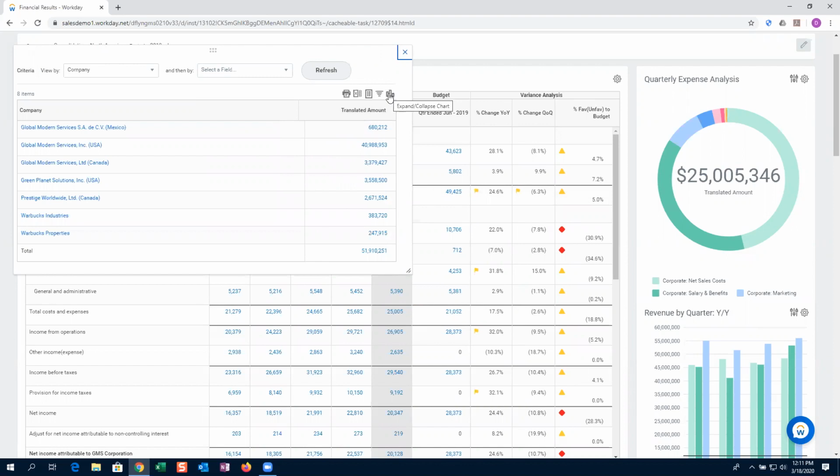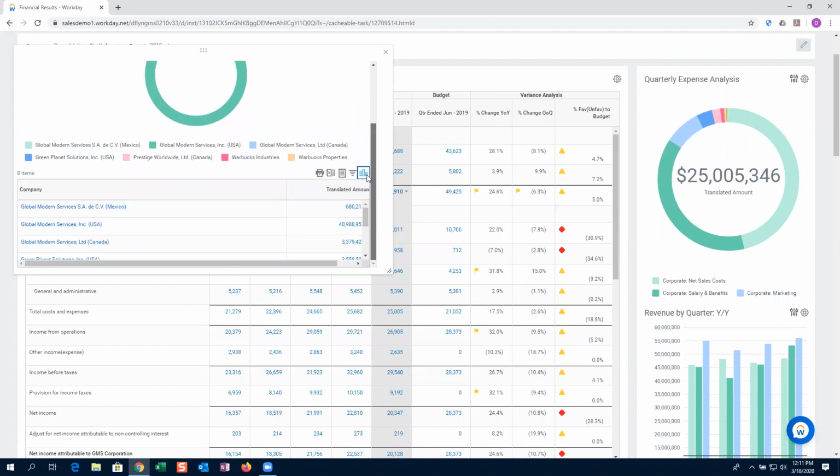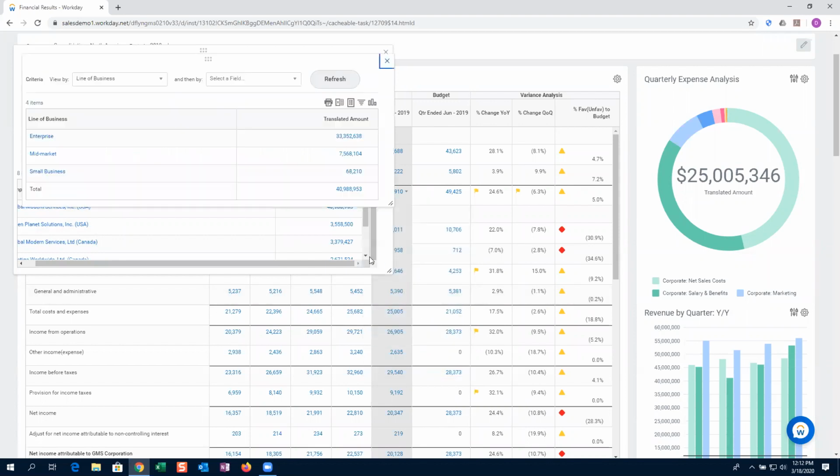Now she could see global consolidated financials, she can perform analytics here as well, and then she can sort and drill into any one of these individual figures, and we can further analyze the revenue. So in this case, if she wanted to look at simply the US-based revenue and break that down by the various lines of business with which we operate, she has the ability to quickly do that, and now we can see a further breakdown of that revenue activity.